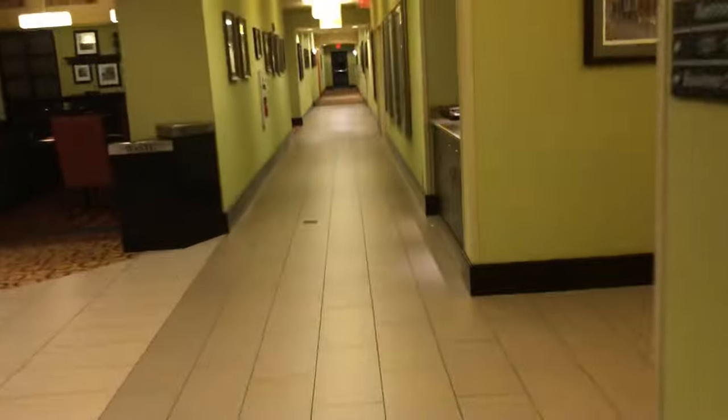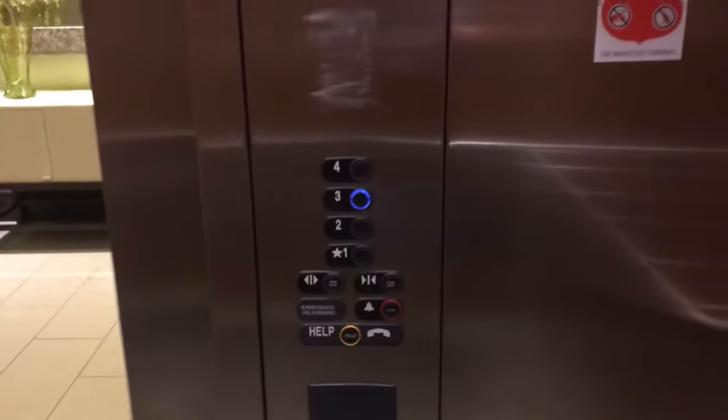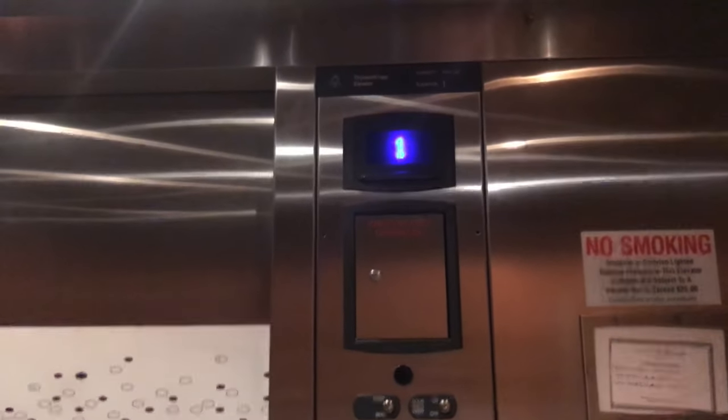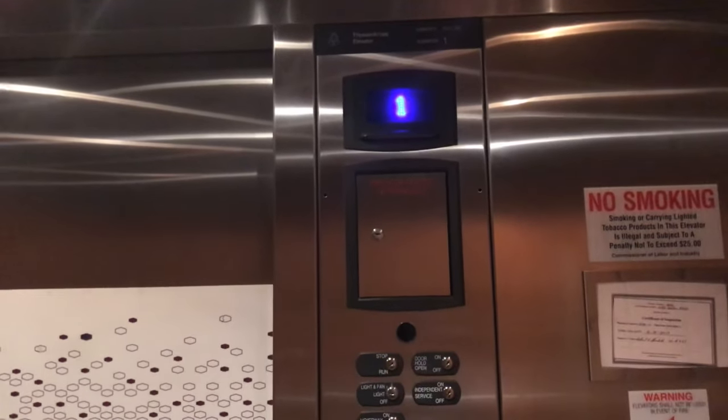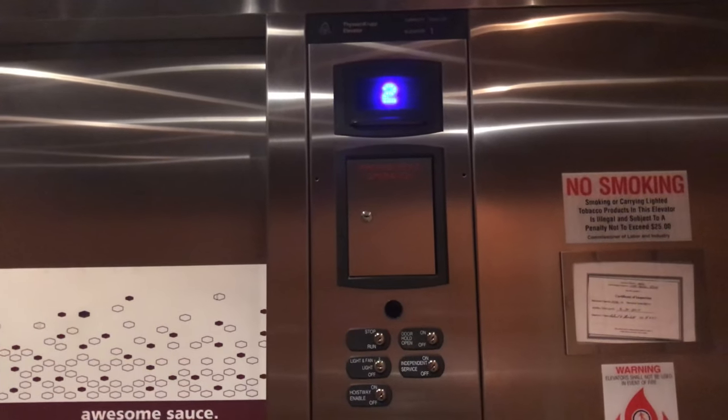So yeah. This again is just the front desk. But we're going back to the elevators. We got this one again. Three. I don't know if my family's sleeping yet. Might do like a room tour, I'll have to ask them now.